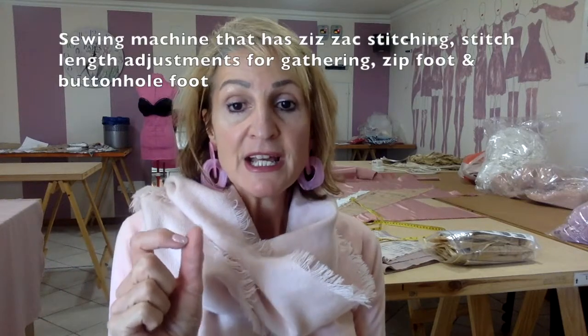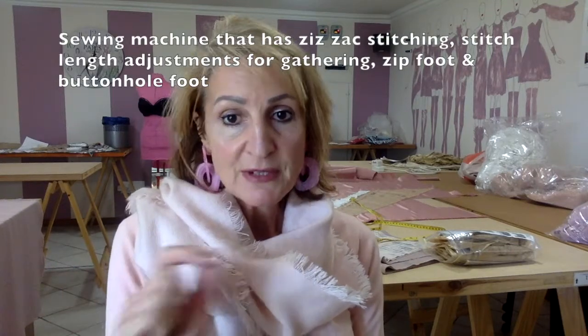What kind of sewing machine do you have? Do you have just a commercial sewing machine that's got the basic stitches that you need, which is your normal straight stitch, with stitch lengths you can change for ease, and a zigzag stitch? That's basically what you need on a straight sewing machine, as well as your buttonhole attachment, and of course a zip foot attachment as well. So those are the feet that you might need on your sewing machine.